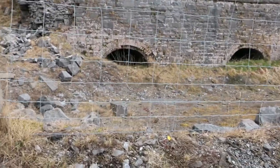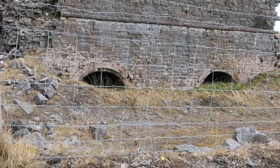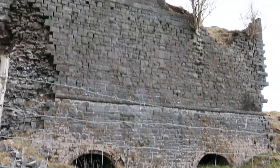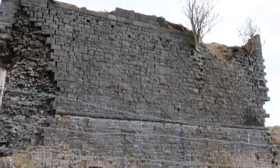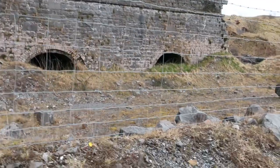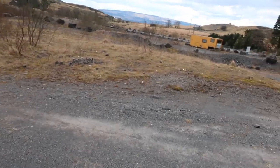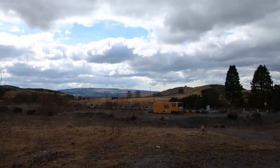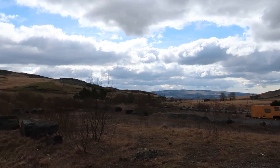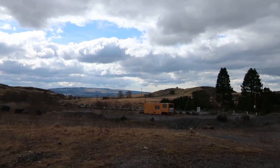Mid-19th century. How big that thing is. So obviously this ground has been piled up around it, so you can't get into it. You don't really see old kilns now. No, you don't. They don't use them anymore for lime. Lime production's largely moved abroad now as well. There's the view. Stunning. Fantastic. Stunning view, guys. And that pure blue sky behind the clouds as well. Wow.